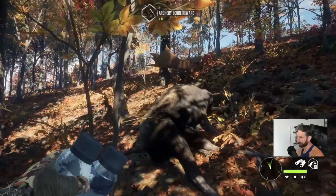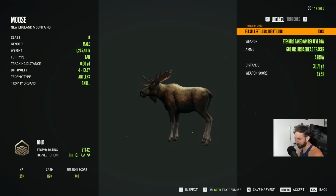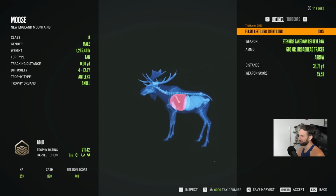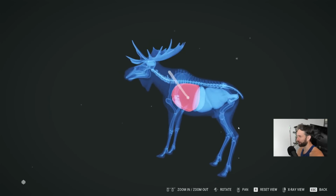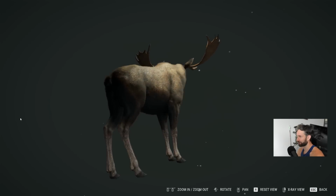All right, let's take a look at him. It's going to be a 211 gold. We were guessing he's going to be like a 205 or 210, so pretty much spot on. And a 36 yard, absolutely incredibly placed double lung shot there right behind the front shoulder with the recurve bow. Wow, what a shot. And a beautiful bull moose down.